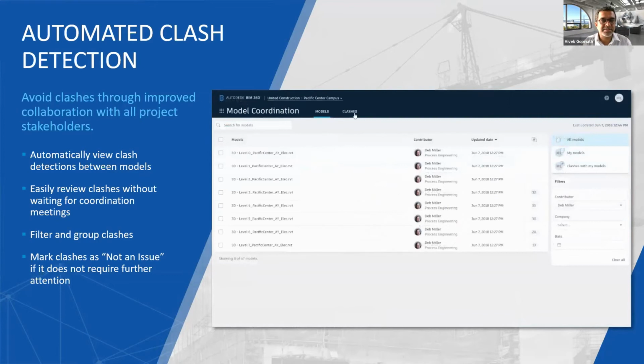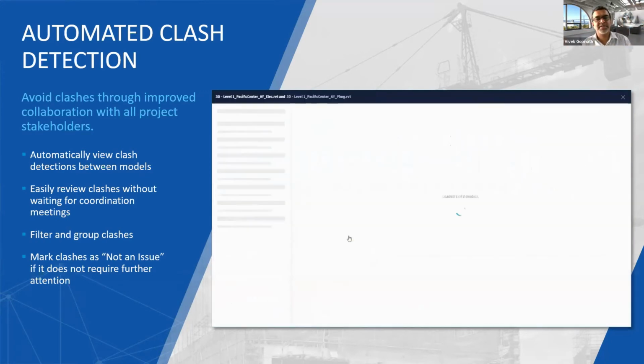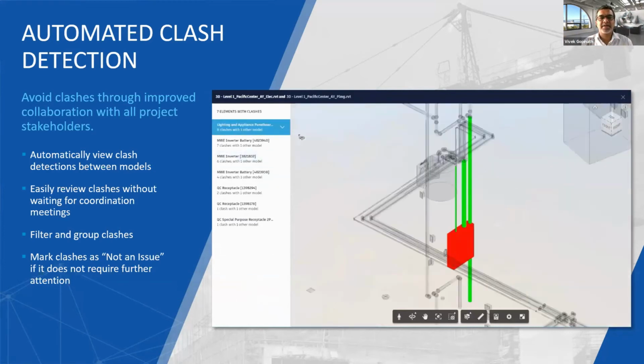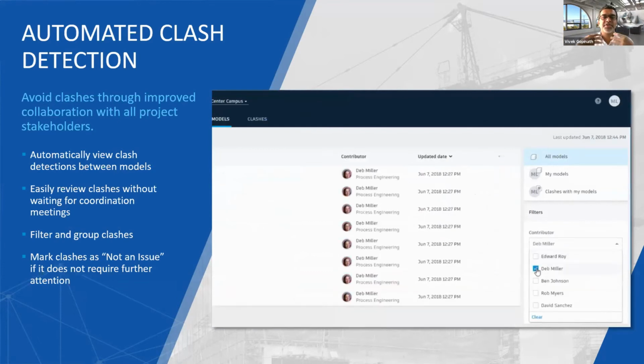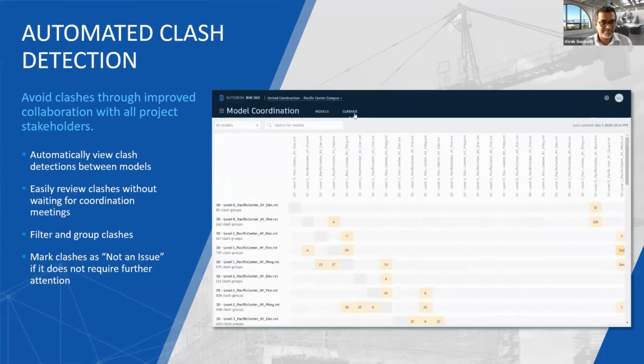One more advantage of this BIM 360 coordinate workspace is that the clashes are not listed as number 1 to 100 or 50 or something. They are automatically combined together. For example, there is a clash between a long-running duct and different services. It's all combined together, related to a particular component. That makes it quicker for the team to address the particular issues and clear them much faster.